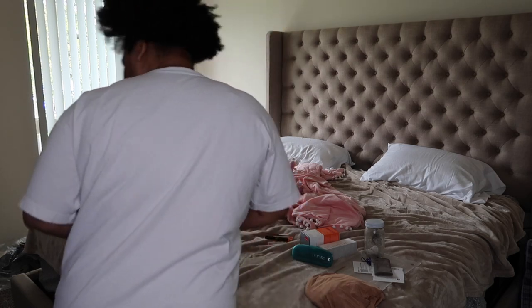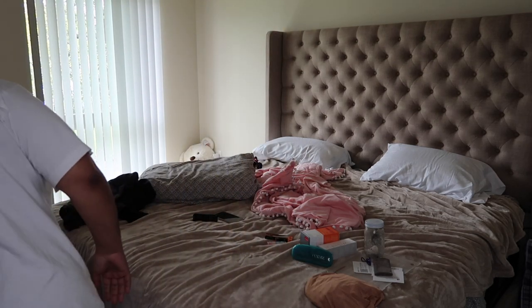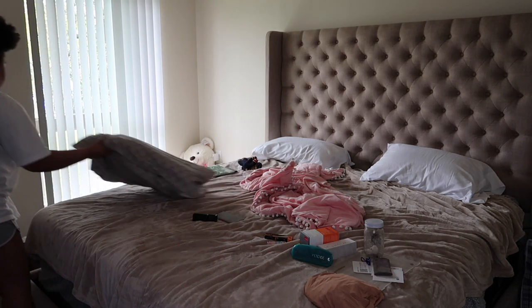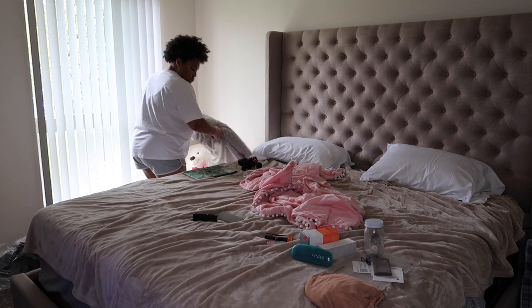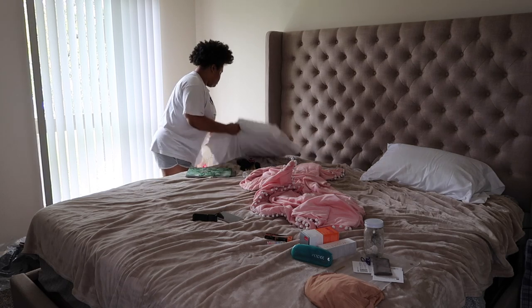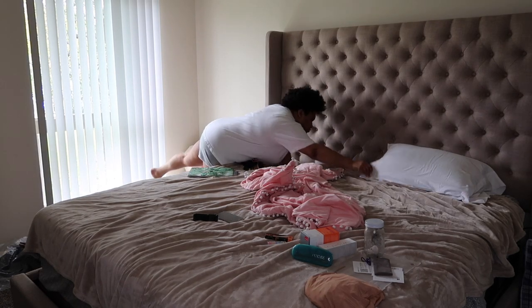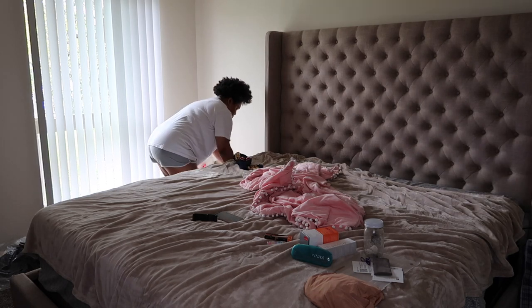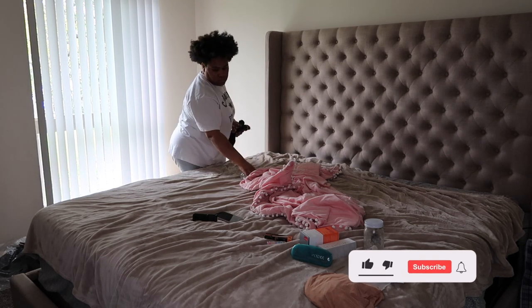All right, gang, we finally finna get into this bed because I have waited long enough. I just wanted to wait until I got all my stuff together, like my sheets, my new pillows and stuff like that. I did get a new mattress, which you will see a clip of in a minute, but right now I'm just taking all the stuff off my bed. It was a hot mess, but I'm way more organized.